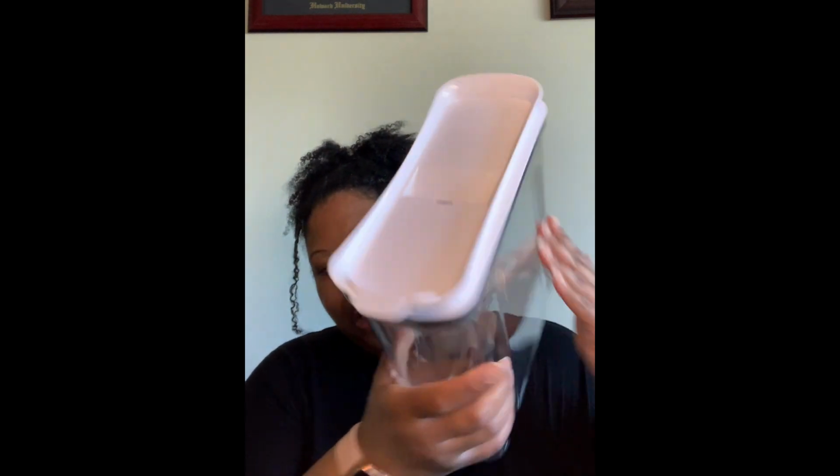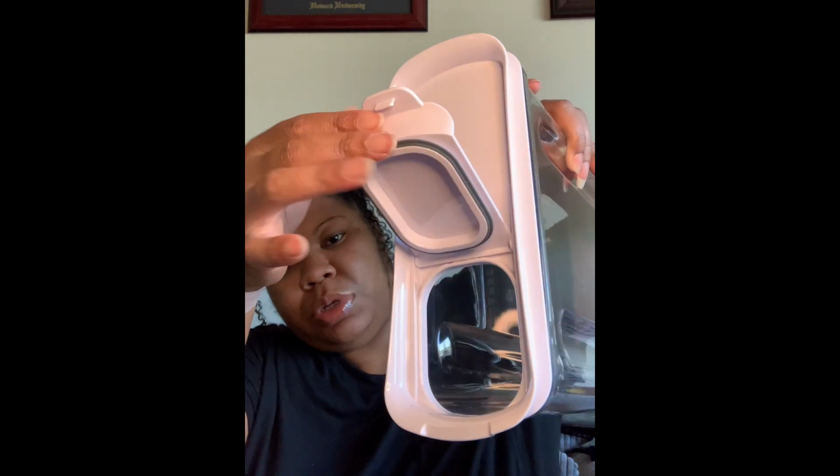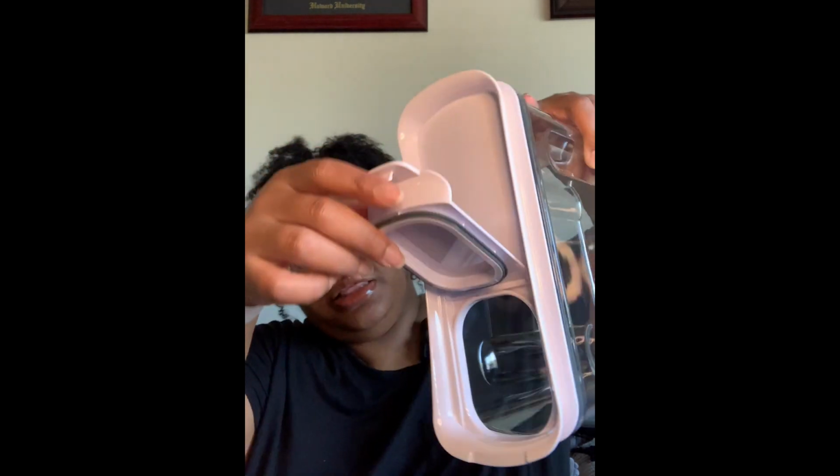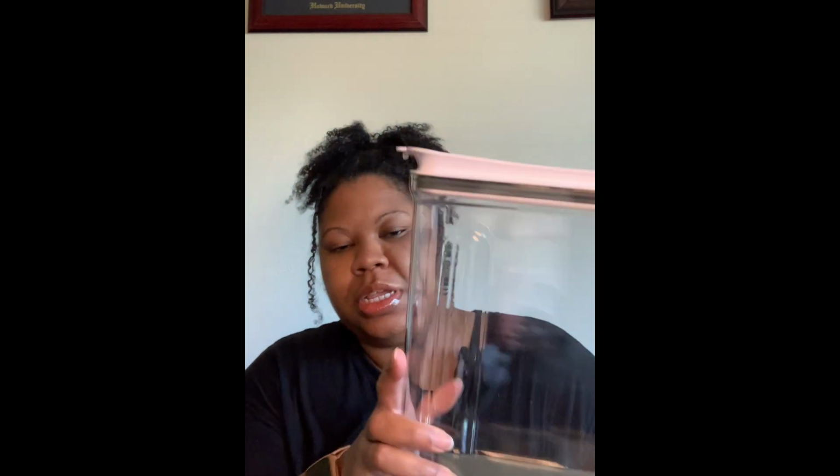And then here's the top. You just simply lift it. It's kind of like a snap top, which also has a little airtight seal around it. Lift and pour. And then when you're done, it just snaps back and it closes. So far so good. Like I said, I've been using them for at least, I want to say I got them at the beginning of this year. So for about 3 or 4 months now and haven't had any issues.